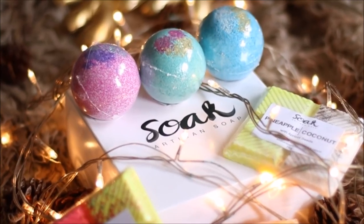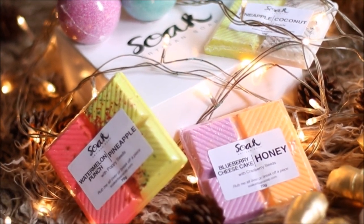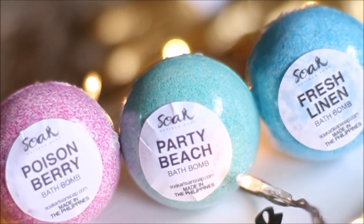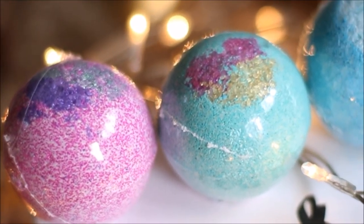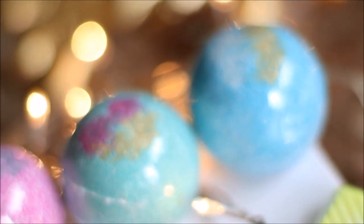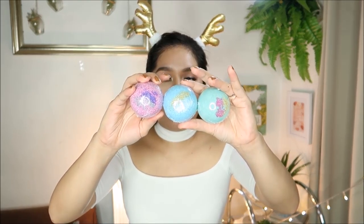Oh! Parang candy pero hindi siya candy. Actually, these are bath bombs. So we have here three different flavors. This one is Party Beach. This one is Fresh Linen. Oh, bango. And this one is Poison Berry. And if you take a look dun sa itsura ng mga bath bombs nila, guys, it doesn't look cheap. Diba? Tingnan nyo naman. Oh my goodness. Ang ganda-ganda.